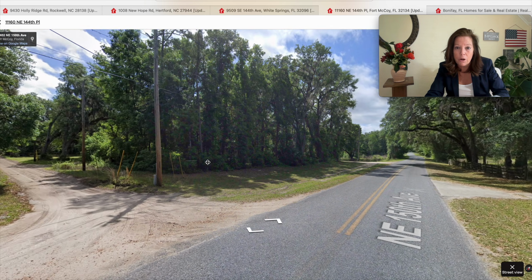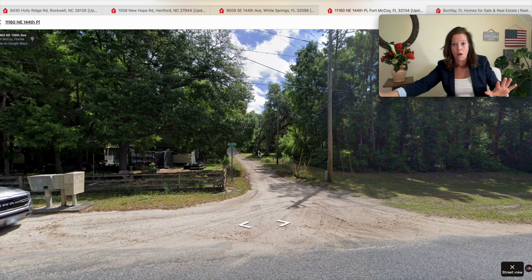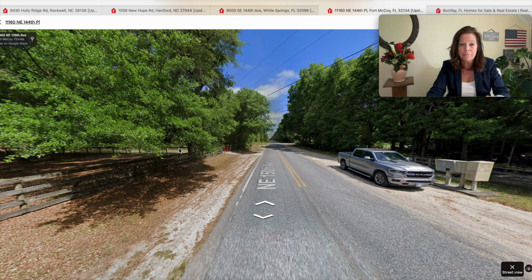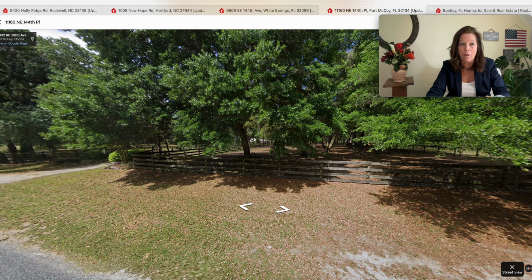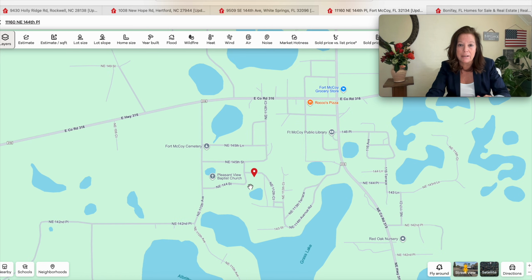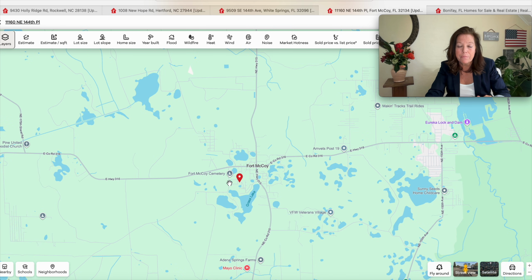Wow, that is a gorgeous location. And this is the type of road that you're going to see out here, all of these very long dirt driveways. You'll have maybe different houses along these dirt roads. It's pretty amazing when you wander around these counties of Florida out in the countryside. So here we are on the map. And again, this is Fort McCoy in Marion County. So you have a lot of amenities nearby.